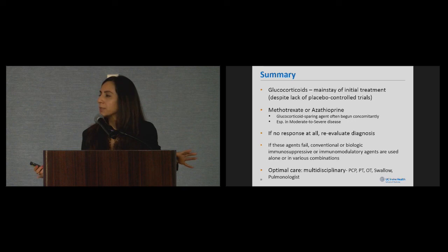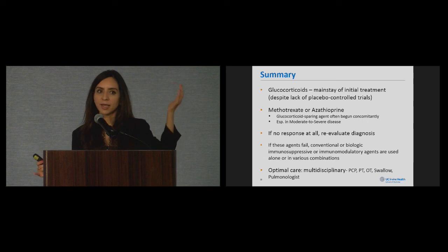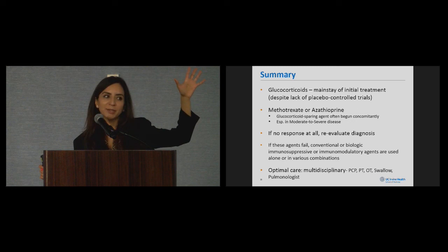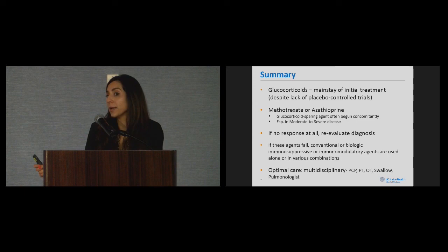So in summary, I would still say that steroids is probably a very reasonable first-line agent. It's usually the initial treatment in myositis. And then methotrexate and azathioprine are more of the second-line agents that we use concomitant with steroids, especially in someone with moderate to severe disease. It's at that point where if you've been on high-dose steroids and a second agent and you've had absolutely no response at all, and I'm talking about not even a 10-20% response here, if you're in that category, it's time to ask your doctor if we need to relook at this diagnosis or get another opinion. Because the diagnosis might not be correct, which is why you might not be responding.